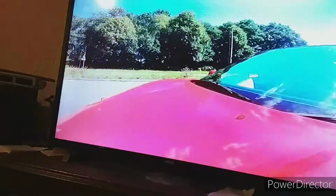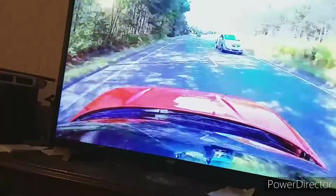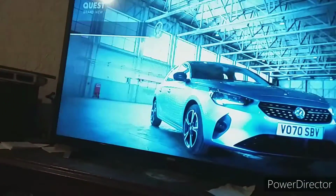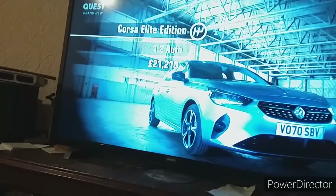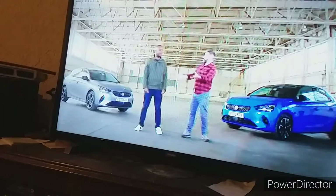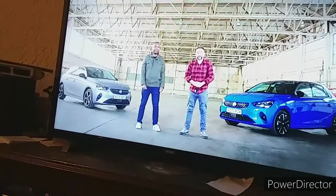costs less overall. So, to help me finally settle this score, I've taken the UK's best-selling car from last year, the Voxel Corsa, and I'm going to put it up against the EV version, which costs nearly 20% more than its petrol-powered twin. So, almost £4,500 more.